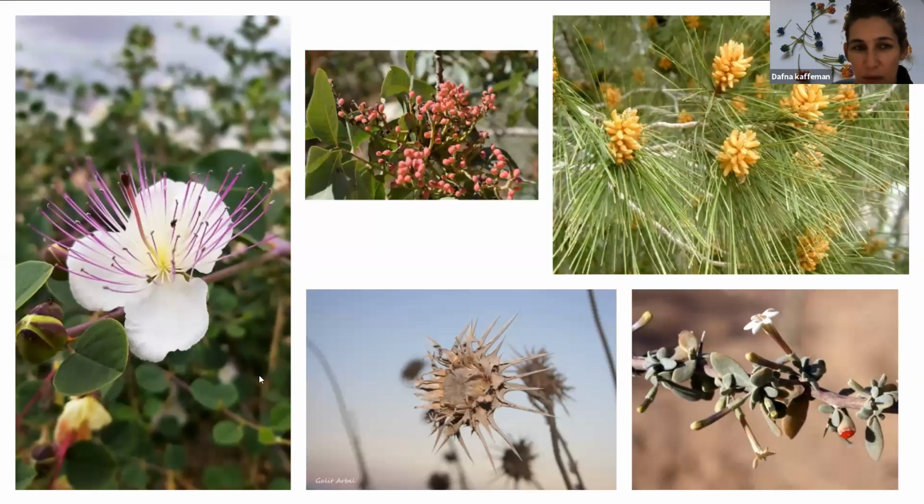These are a few samples of plants that I saw a lot of in Jerusalem when I grew up, the pine needle, the cypress. You will see them again coming back in the actual work.